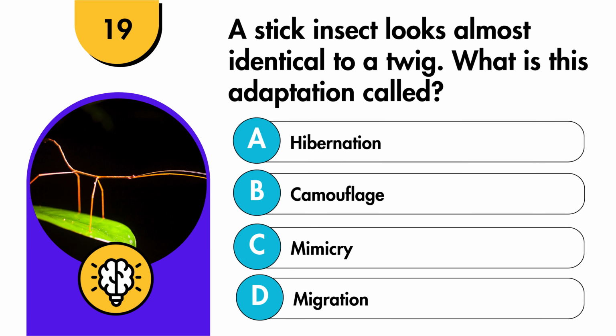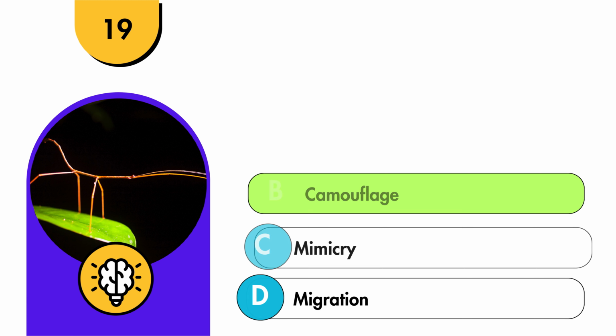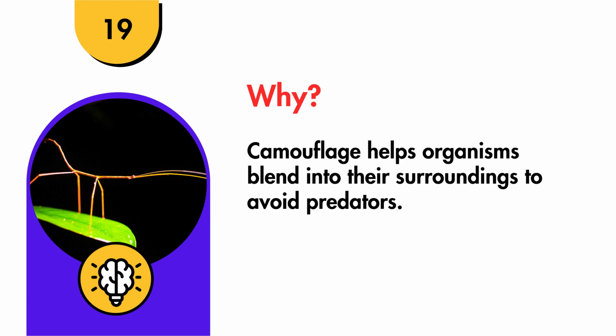A stick insect looks almost identical to a twig. What is this adaptation called? Camouflage helps organisms blend into their surroundings to avoid predators.